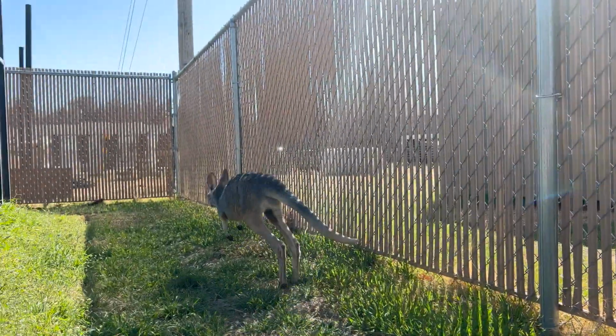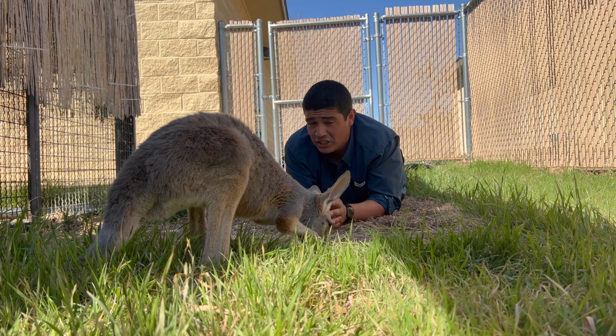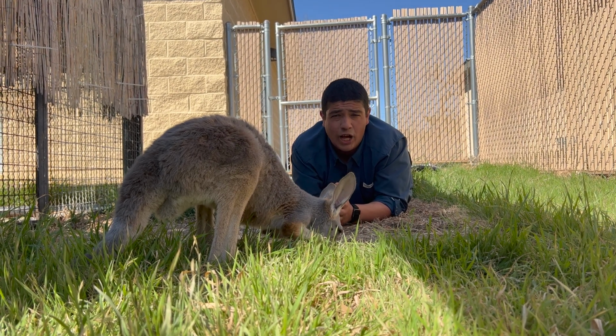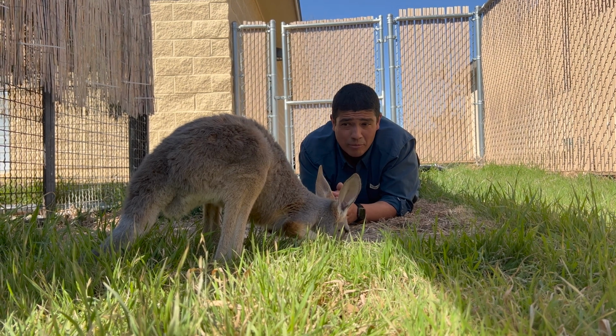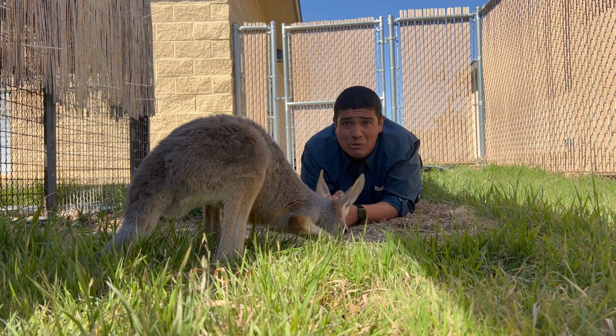That tail right there actually has her spine growing right into the tail, which allows these animals the ability to use it kind of like a third leg, a tripod, a kickstand, to help her to navigate her environment and defend herself from predators. Now, what would want to eat a cute little animal like this?